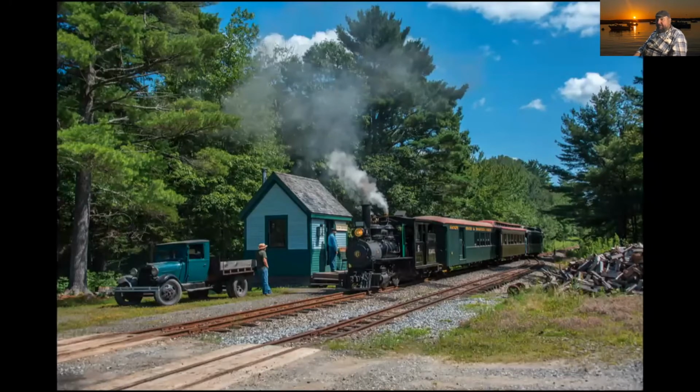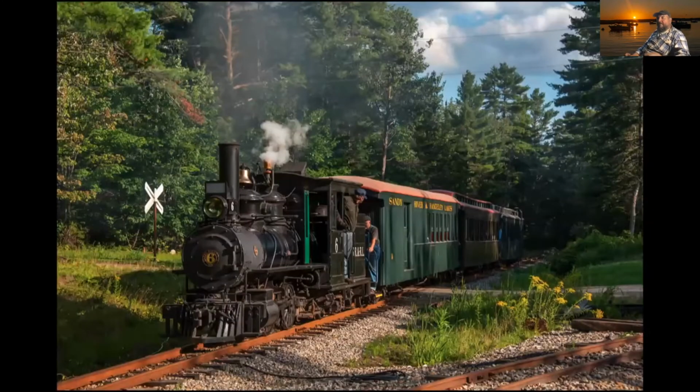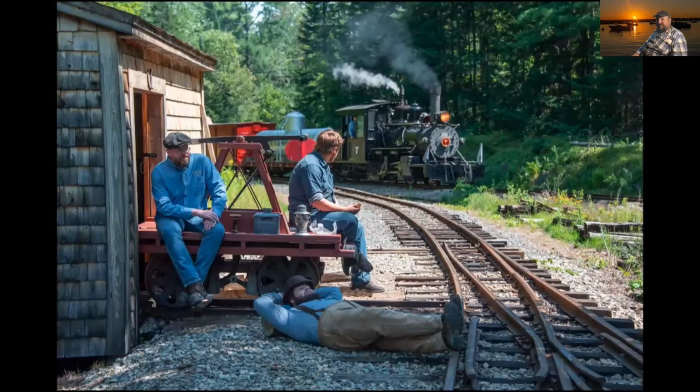This is the WW&F's own locomotive. Usually it's number 9. In its previous life, it was Sandy River and Rangeley Lakes number 6. And here it is wearing its Sandy River garb, once again for a photo event. Here we see Sandy River 6 meeting Monson number 3, another survivor from the 2-footers.